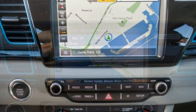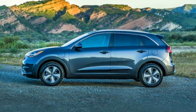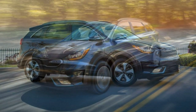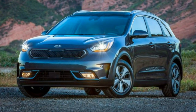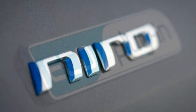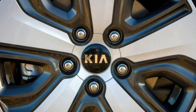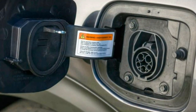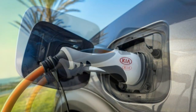Driving. The Niro's biggest weakness is its everyday driving demeanor. It accelerates tepidly until you floor it. The steering is vague yet well-weighted. Its emergency braking performance is subpar. Acceleration. When driven in the default eco mode, the Niro feels wholly unmotivated. Sport mode sharpens it up so that it feels a lot more like a normal driving car. It's less efficient, though. We need an in-between mode.